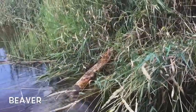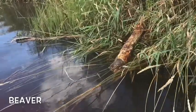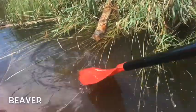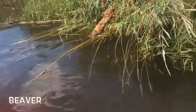All right, so you see that log? Take a look at the edge of that log. We don't often see beaver, but let me see if I can get this a little closer. You can definitely see their teeth marks.